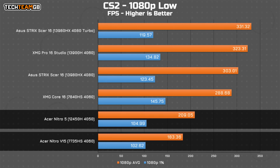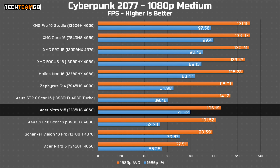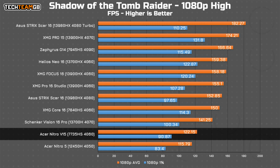In fact, it's even lower than the RTX 4050 equipped Nitro V I reviewed a little while ago. That's kind of embarrassing. In Cyberpunk, it's a little better, beating out an equally power-limited RTX 4070 in the Schenker Vision 16 Pro, and that 4050 Nitro V, although still far away from other 4060 laptop-based machines like the Core 16 and the Focus 16, and even Acer's Helios Neo 16. Shadow of the Tomb Raider again has it down at the bottom, sharing space with that Nitro V and quite a way behind the Vision 16 Pro.